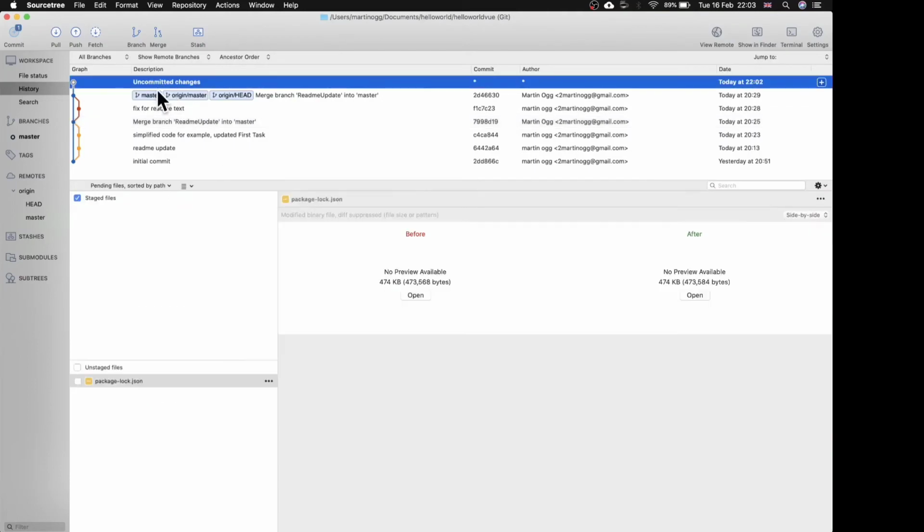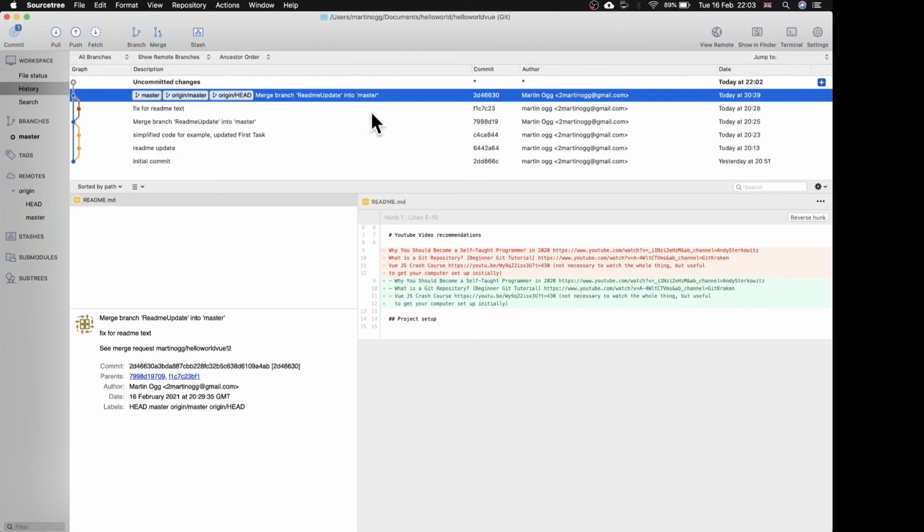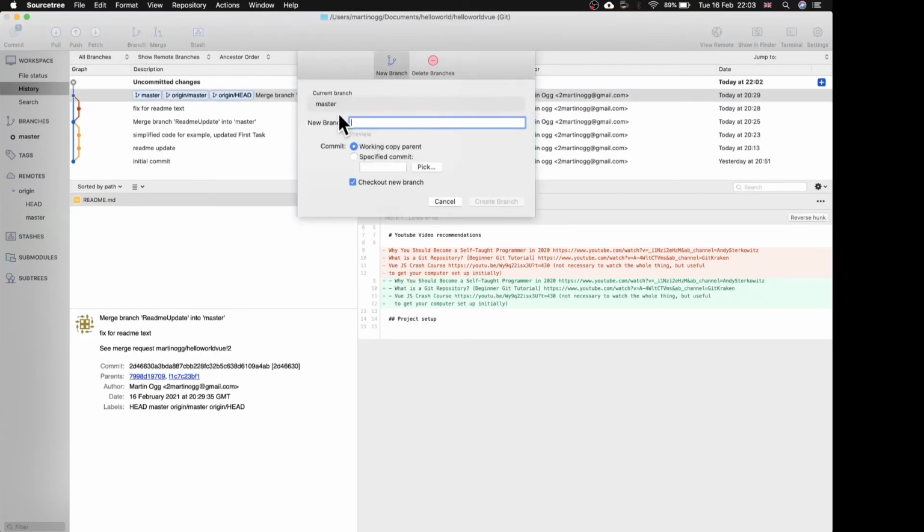So we've got uncommitted changes, and then we've got package-lock.json. It's not showing there because the file is a bit too big, but we don't need to worry about that for just now. The request was to create a new branch. It's probably not necessary for this project because we're not going to be uploading anywhere, but the way you create a new branch is to go to the branch icon and click it. Current branch, we're on a branch called master, and we want to make a new branch. We can call that anything we like, but I think it was called hello.